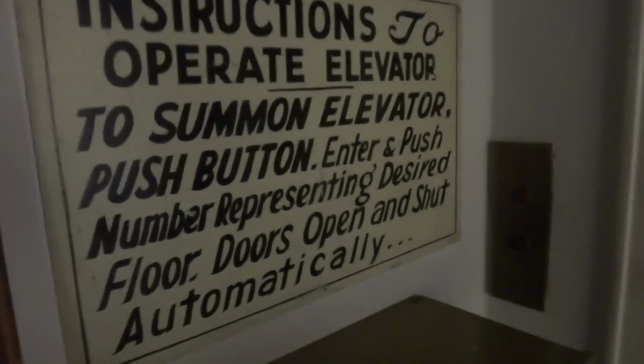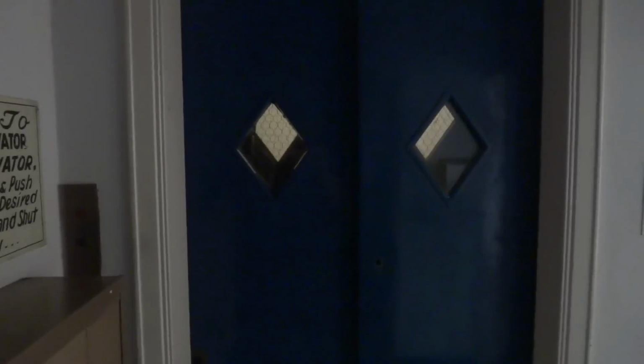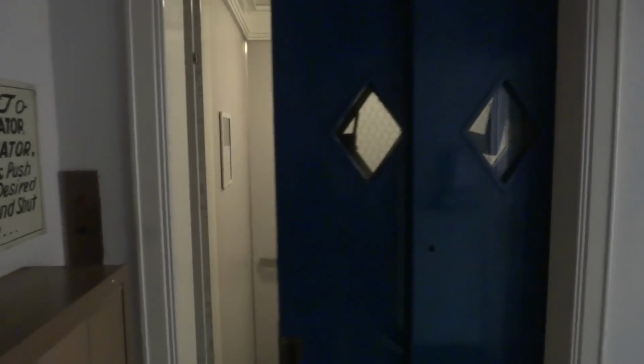Let's see if this works. Look at that button. Here we go. Let's see if it comes. Thought I heard something. Epic win. This is beautiful. Oh, wow.